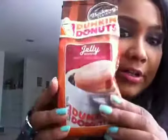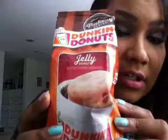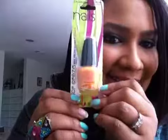Look at this, y'all. Jelly flavored coffee by Dunkin' Donuts. Smells so good. Y'all know one of my other guilty pleasures is nail polish. So of course I went to the cosmetics aisle and they had the nail polish. Look, this orange color, it's good for spring. Got some purple and some glitter, like purple glitter. Y'all know I had to have that.